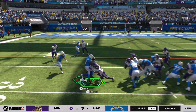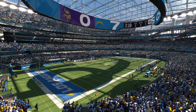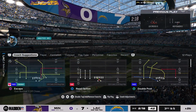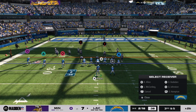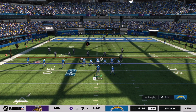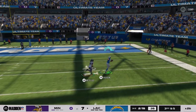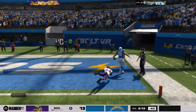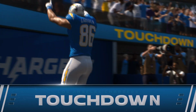Back to Hampton. And once again, he doesn't manage much before getting brought down. Minnesota spends its 2nd timeout here. Vikings sending out nickel coverage here on 3rd down. Shotgun snap to Herbert. Into the hands of Ganson. He goes the distance. Touchdown, LA!